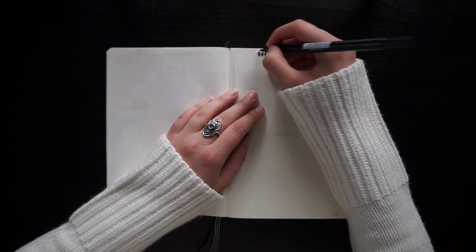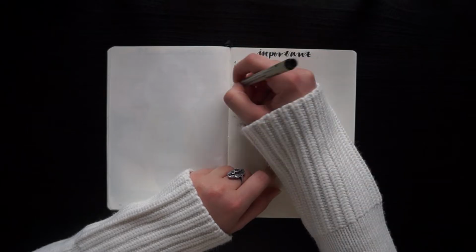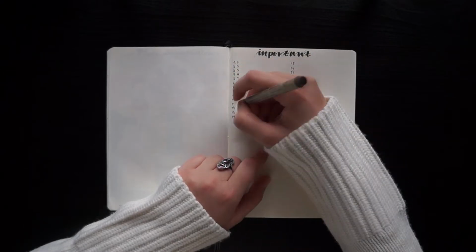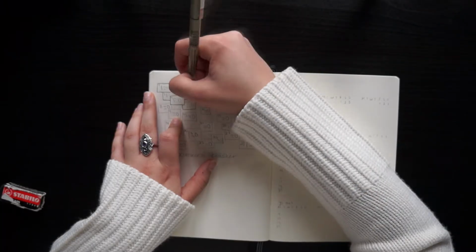So as always, I'm starting with my important dates and notes page. Nothing special here, it's just a really simple page I started using last year. I got this idea from Jenny Journal, she's amazing, check her out here on YouTube.